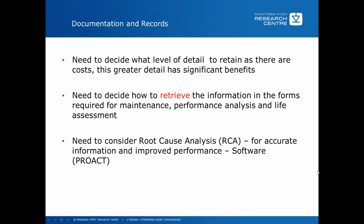You also need to consider root cause analysis. And this sounds funny at this stage in the game for doing an assessment, but root cause analysis really hones in on the actual root cause of the failure or problem or condition. And many times, if you don't do a root cause analysis, you wind up actually trying to fix the wrong problem, and what you don't get is any improvement in performance and availability and reliability.